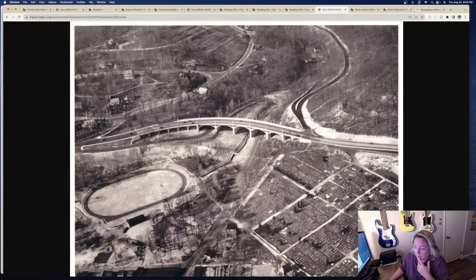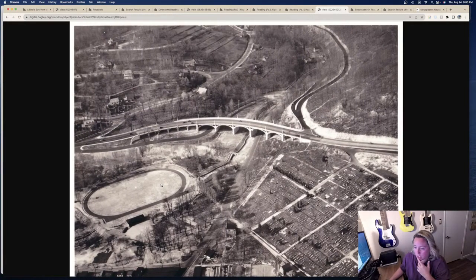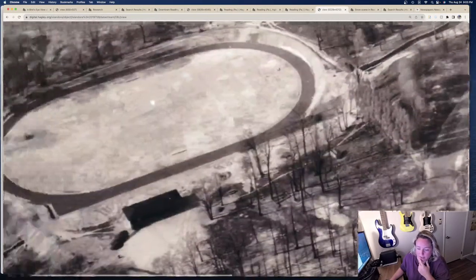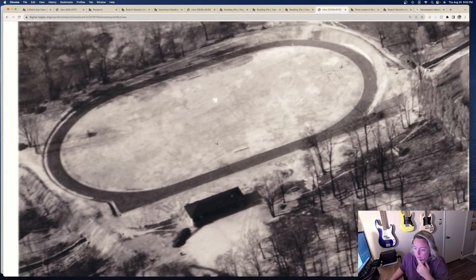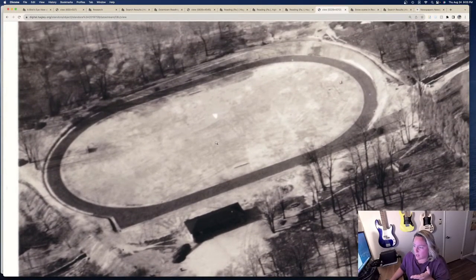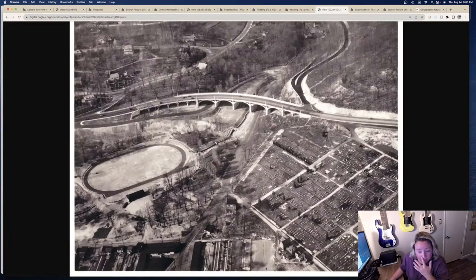But I just found it interesting how, I mean, it's winter, I guess. There's no leaves on the trees, but it just seems like there's a lot less vegetation than there is now. And there's like a track here. I know this is Pandora Park, but I never remember there being like a big old track. I guess it's like a running track. It kind of looks like just like a high school field, right?